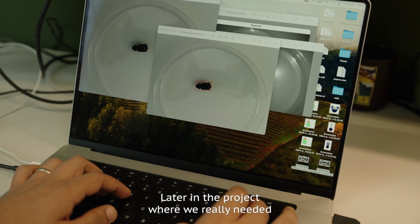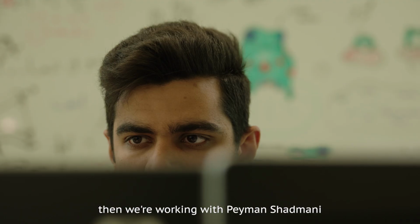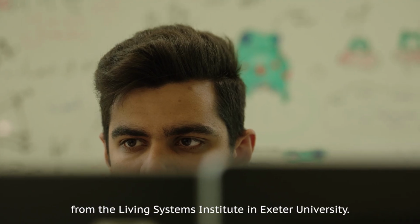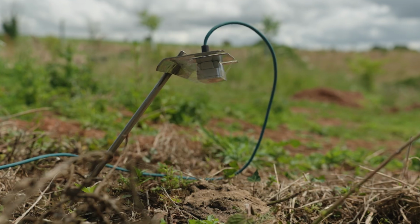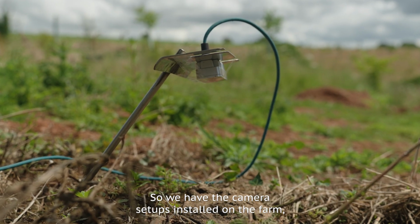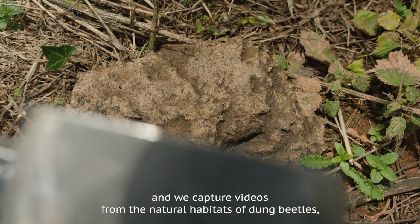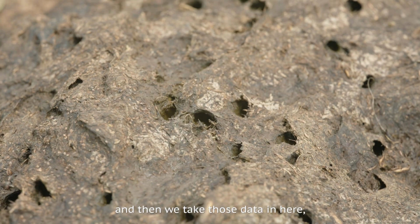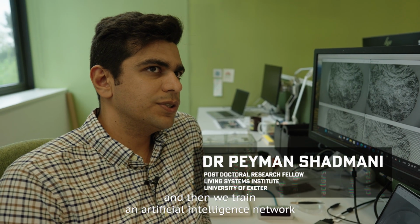Later in the project, where we really needed a bit of help with the Python script and the imagery, we worked with Payman Shadmani from the Living Systems Institute at Exeter University. So we have the camera setups installed on the farm, and we capture videos from the natural habitats of dung beetles, and then we take those data in here and train an artificial intelligence network to identify different species of dung beetles in that specific farm.